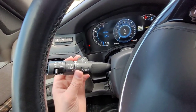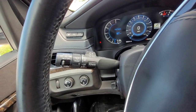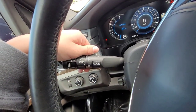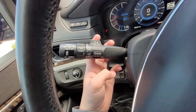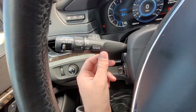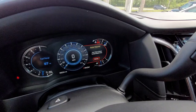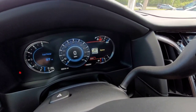For the front washer fluid, I can twist the whole stalk here. I'm not going to do it, but you can see the whole end of the stalk will twist, and that's the front wiper fluid. Here you can put it on the auto wipers. You see, turn wiper control to intermittent first. And now rain sense is on.